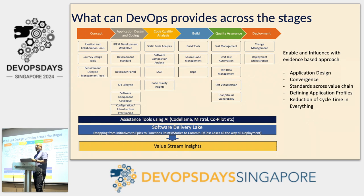They spend most of their time in grooming. It's not about development or testing, it's the grooming itself. Then we went back and spoke to that stakeholder, saying grooming is taking more time, and we identified what the issue with grooming was. There were a lot of unknowns with respect to the requirement or strategy itself, how we can fix it and move forward. That is the value that it brings in.